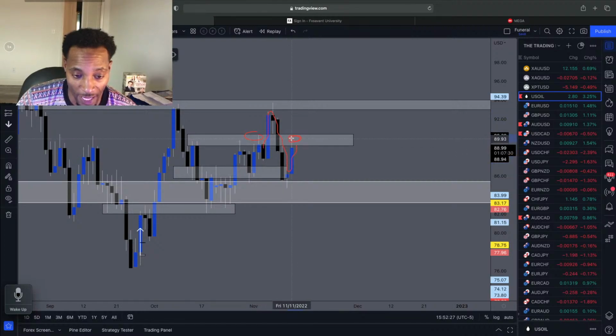If we do not get that break above the left shoulder from this right shoulder, we can expect more continuation to the downside because the market is in what pattern? The most common pattern in the market. So we had a move up, retest previous structure resistance, now turned support, create a higher high.